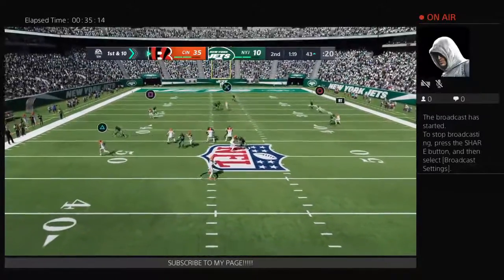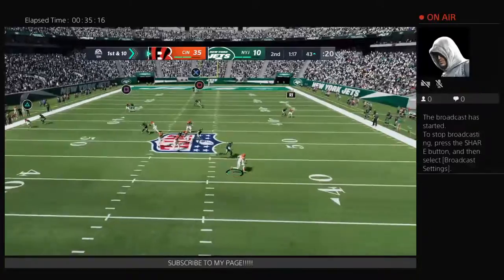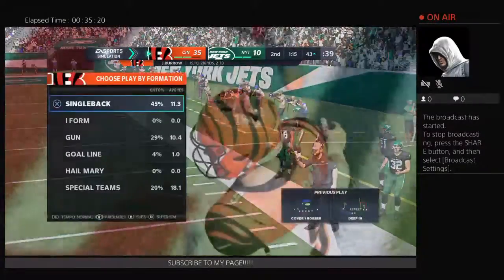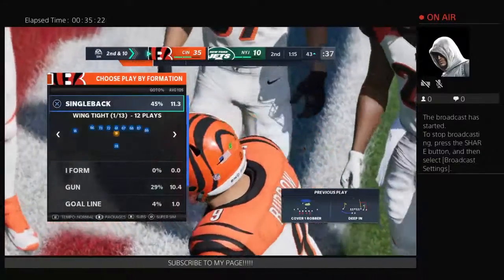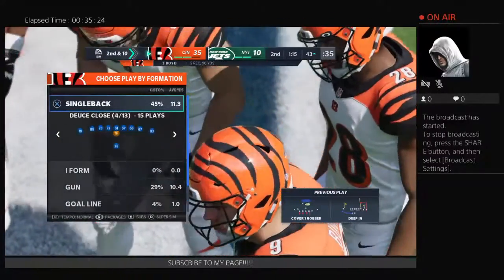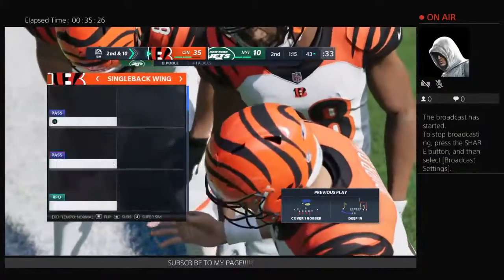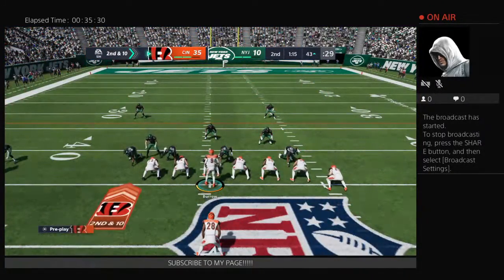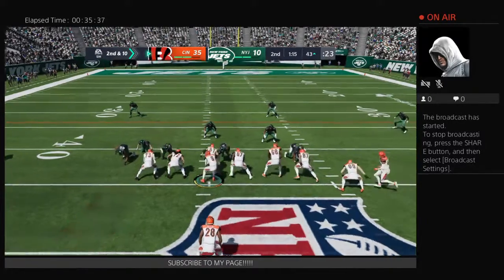Now Burrow, eluding the pressure right. And he just gets rid of it. Throws it away. A wise move there. Looked like nobody open. Now second down. Well, the incompletion, yes, but maybe here not the worst thing in the world? No, not on 1st and 10. It actually gives them a chance to regroup, relax just a little bit. They huddle up, talk it over. Then they get a chance to continue their drive.